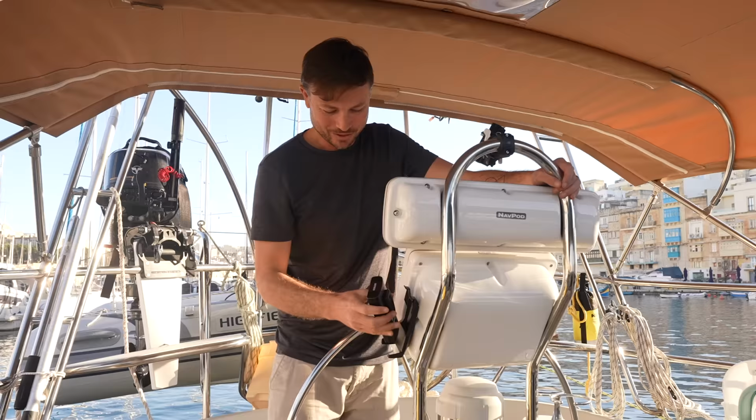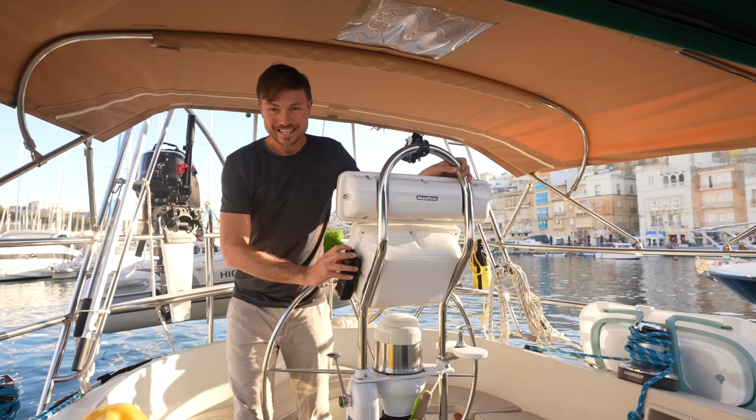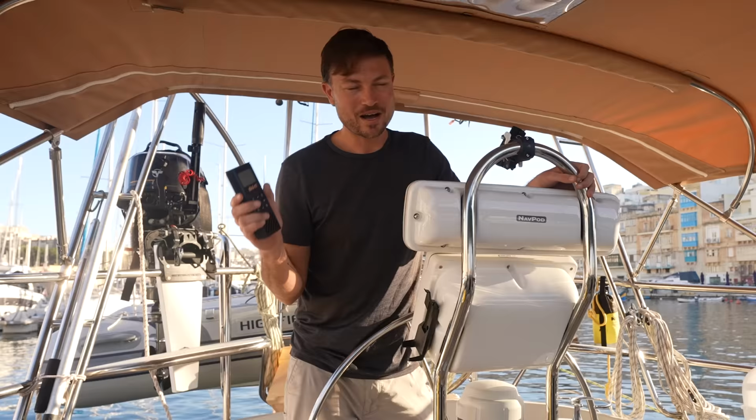Okay, cool. Very good news. I'm very excited about that. This seems like such a minor thing, but this is going to make my life 1,000 times easier in certain situations when I just need a radio up here.